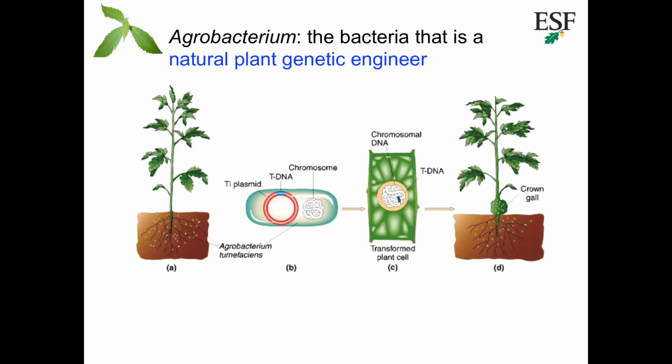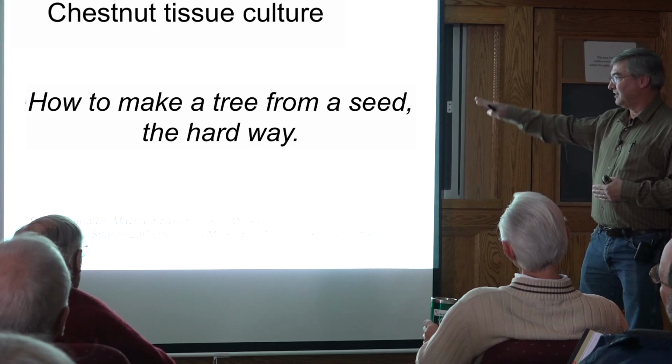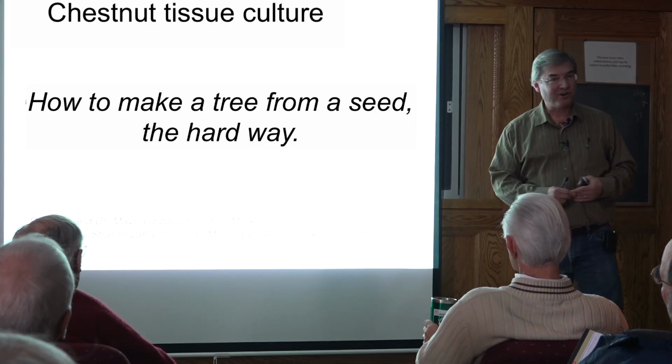So what scientists have done is they've tamed the Agrobacterium, and instead of putting in the gene it wants to put in, it will put in the gene we want to put in, right? But here's the problem. It puts it into one cell at a time. So you can't use Agrobacterium to transform a whole plant. What you have to do is transform a cell, and you have to be able to regenerate a whole plant from a cell. And this, for chestnut, took up most of our 25 years of research, because it was not easy to do. So I'm going to describe that real quickly in a series of slides, how to make a tree from seed the hard way.